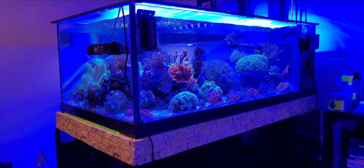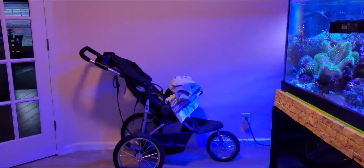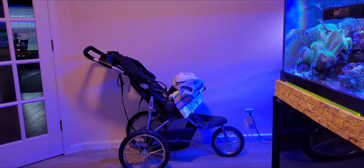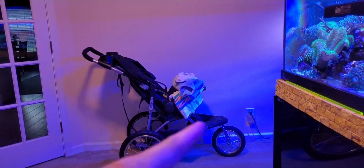Once I'm ready to move the 75-gallon in, I'm going to move it where the baby stroller is. The baby stroller is for size comparisons, kind of. It's kind of turned into the storage unit for the baby stroller. But the 75-gallon tank will be right here.